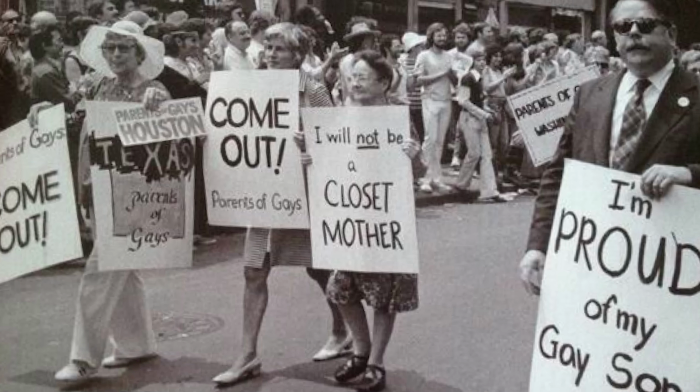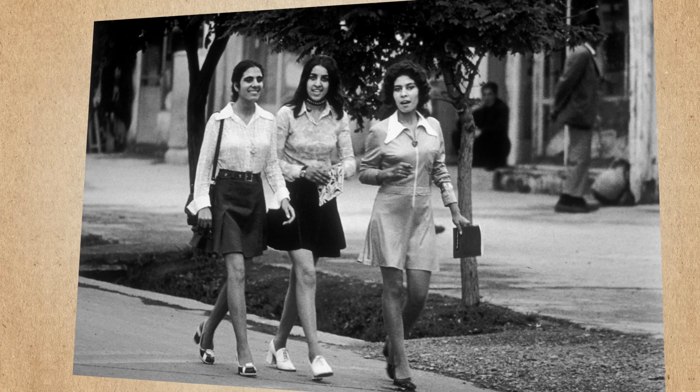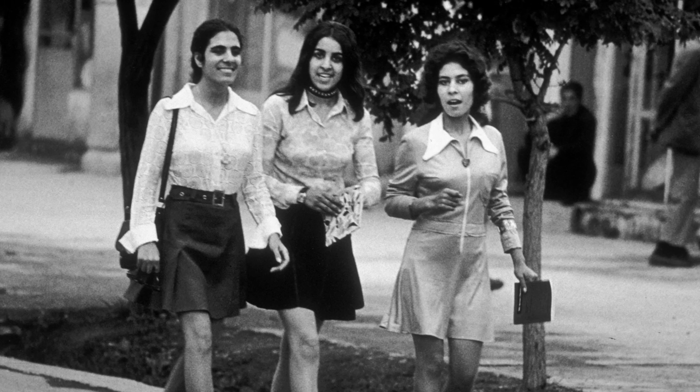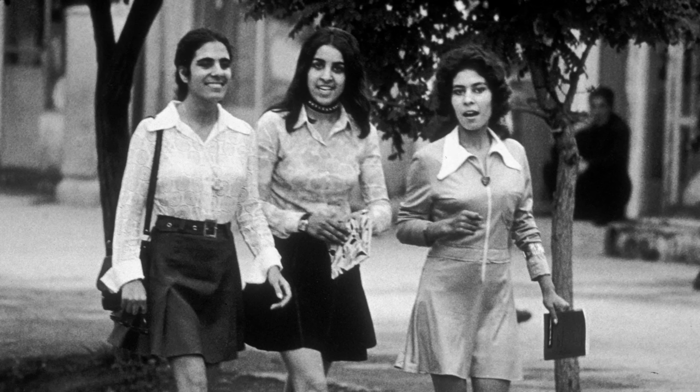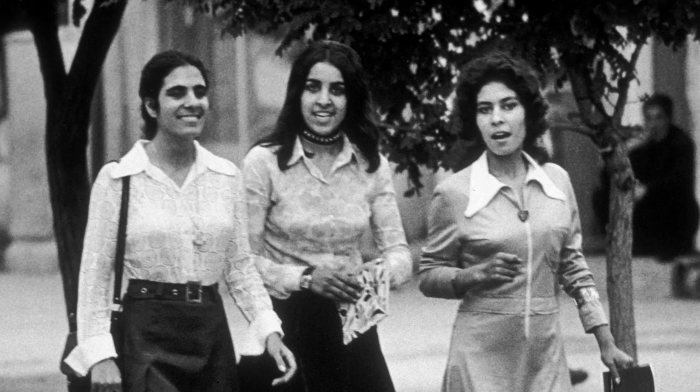2 women walked down a street in Kabul, Afghanistan during the 1970s. The country was undergoing a period of modernization, with more women in schools, universities, and the workforce, particularly in urban areas.